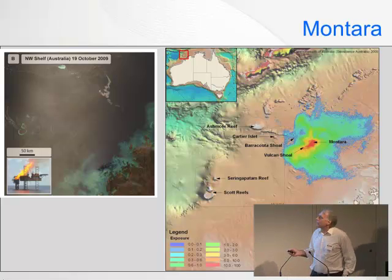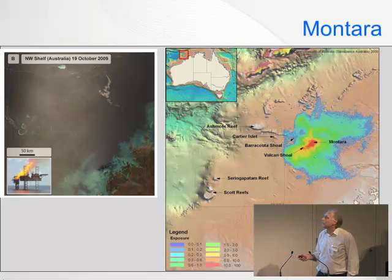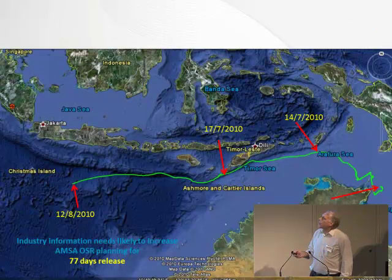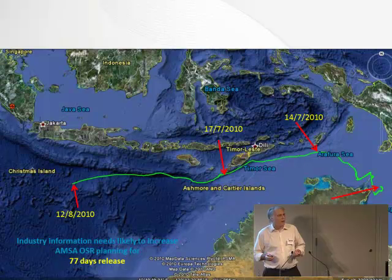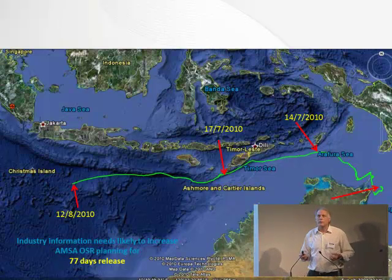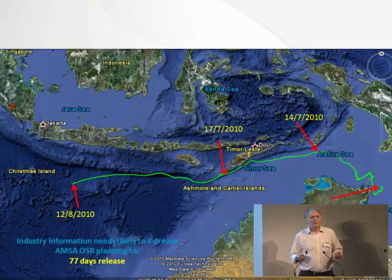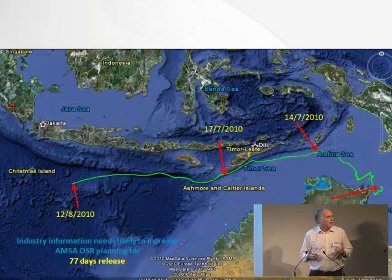But keep in mind that this is just one well out of hundreds of wells that exist in this area of very high prospectivity, high productivity for oil and gas. So what's interesting is that as a result of the Montara inquiry, there is now a requirement from the government for people applying for licenses and permits to operate that there should be an impact statement that includes an assessment of an oil spill lasting for 77 days. No coincidence with that number. It's how long Montara lasted.